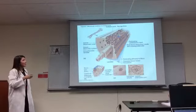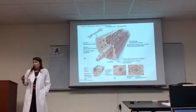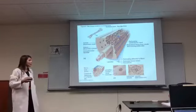Questions on the anatomy of compact bone? I know those are a lot of terms. I wanted to make sure to show you a picture first.